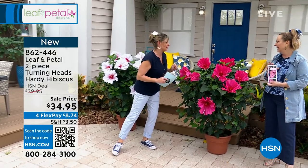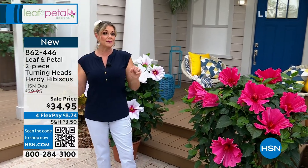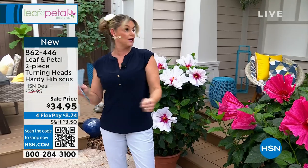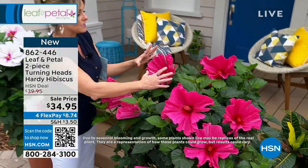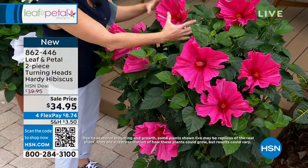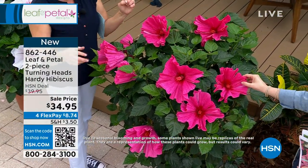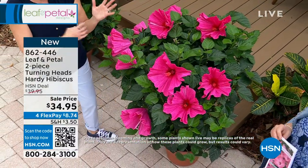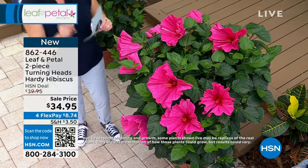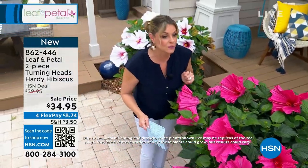Can't imagine why, right? I like to call it the 60 mile an hour hibiscus because you could be driving 60 miles an hour down the road, but I tell you what, you're not going to miss this. Each one of these flowers is like 9 inches in diameter. It is by far the biggest flower that we have. It looks very tropical, but this is not a tropical hibiscus. So you know what that means? This can grow from Minnesota all the way down to Florida.